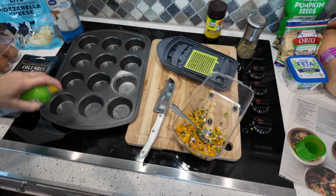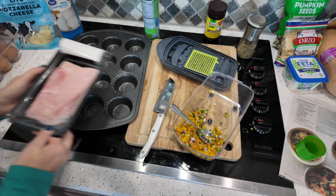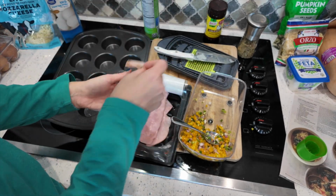Season it with salt and pepper. Make sure you grease your muffin cups. And then I just take 1 slice of the ham. I'm using Columbus ham from Trader Joe's.